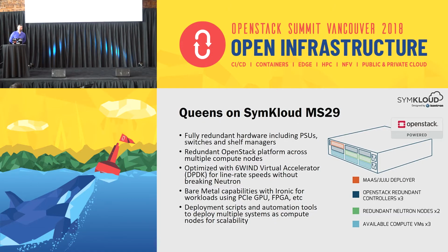So what we have also is work with 6WIND. They basically have a product called the Virtual Accelerator. What this does is bring the DPDK capabilities into the platform, but without breaking the Neutron API. So what that allows customers to do is actually leverage OpenStack to its fullest capabilities without having to deal with any shenanigans that SR-IOV or PCI pass-through would make happen.